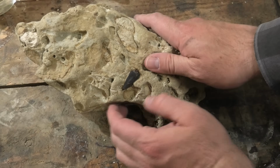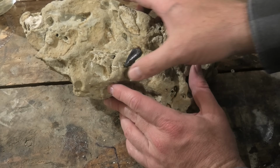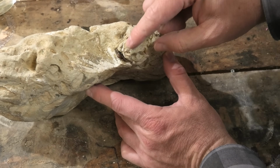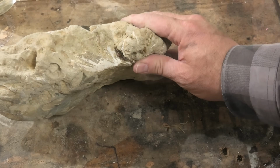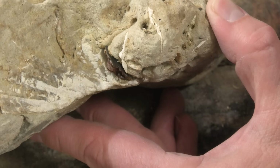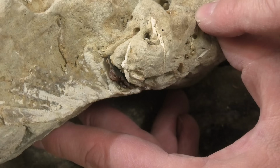Here's that beautiful shark tooth I found today. And as I was looking at it and the rock, I noticed, don't know if you can see that, but there's another shark tooth in there. That makes it a lot more interesting. I mean, are there going to be other shark teeth in here? We're looking at the back of the shark tooth over here.